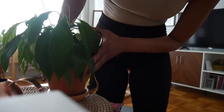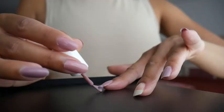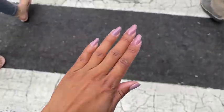Okay, so maybe that was a little too much water. ASMR. I need to fix these two nails clearly. So before I go to work, I'm going to do that right now instead of taking it all off. Okay, who could predict the color wouldn't dry down the same?